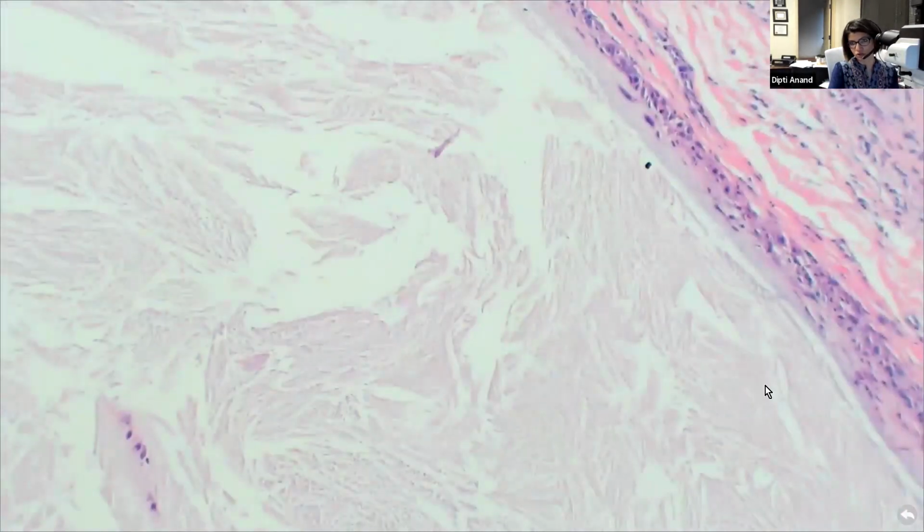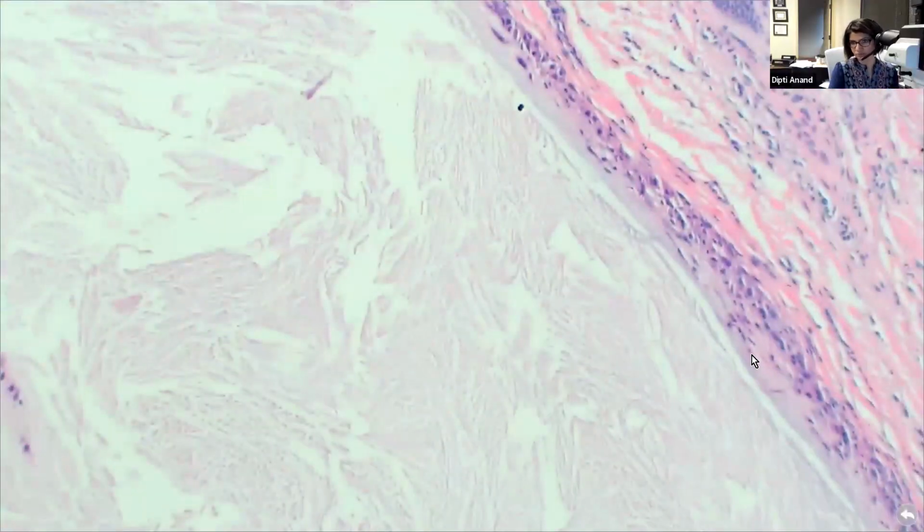So it's just going to be a deposit which is lying in the dermis, which has this kind of a crystalline, feathery look to it, as you can see over here. And you see the nice giant cell reaction associated with it. So that's gout.